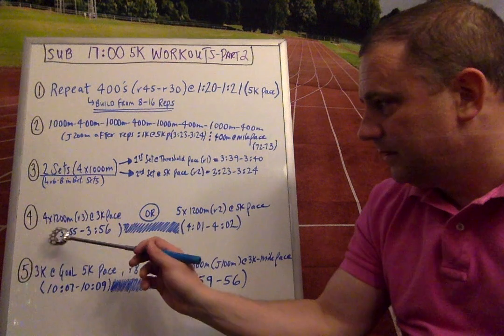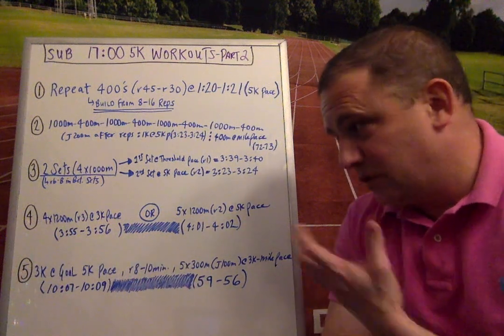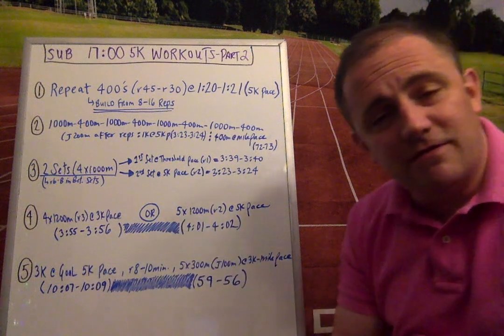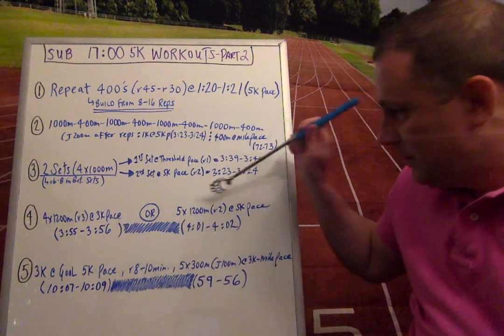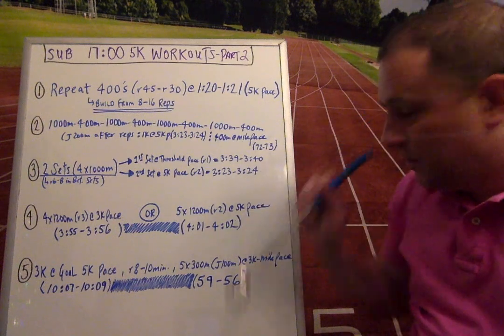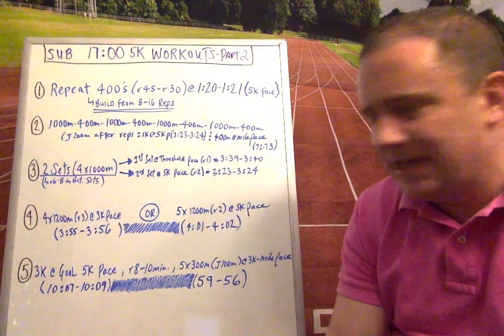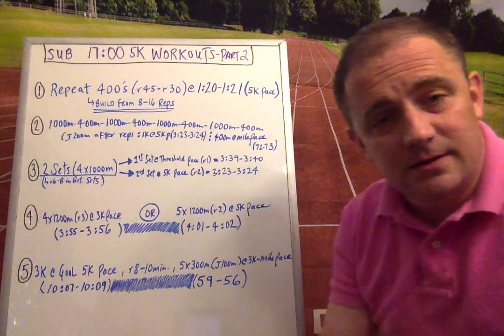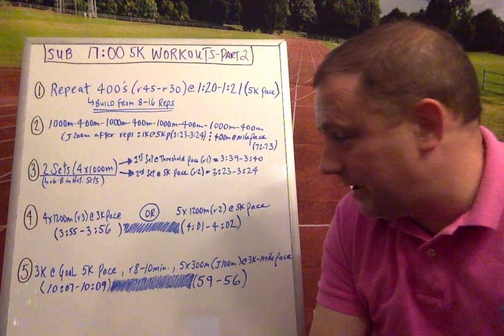Workout 4, 1,200 meter efforts. The first one is 4 times 1,200 with a 3-minute recovery at 3K pace, 3:55 to 3:56 per rep, or 5 times 1,200 meters with a 2-minute recovery at 5K pace, 4:01 to 4:02 per rep. Again, you might find some people who need this instead of this, and vice versa. It really depends on what you see in your athletes, okay?